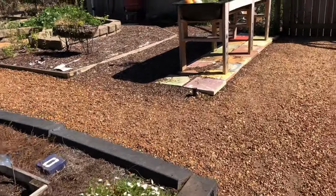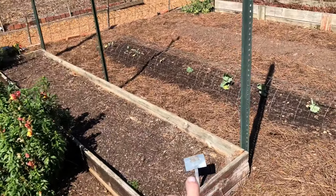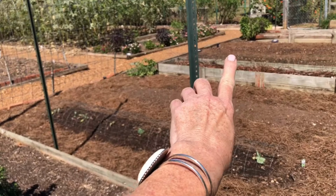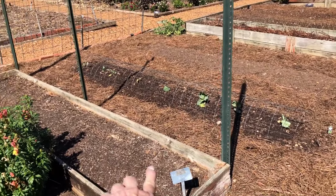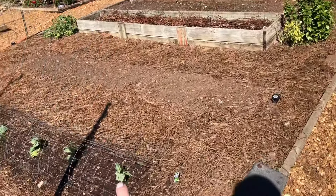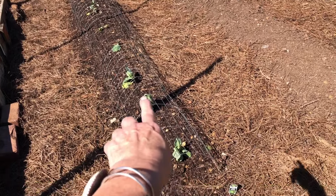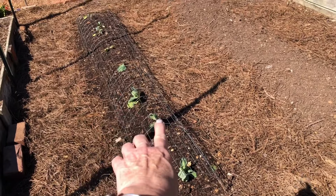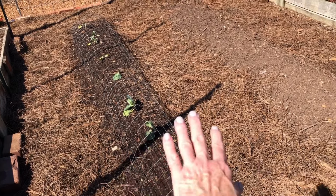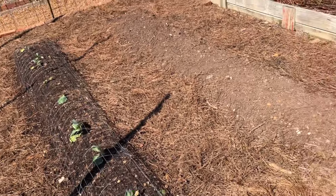And then look at this. Okay, this is where their beans go. So you see they just have a wooden bed. They have the T-post, and then this is their bean bed, like green beans, I'm guessing is what they have. This is their cabbage. And look how they have the wire. If you have problems with critters getting into your garden, this would be a good solution. Just take this wire and bend it over.